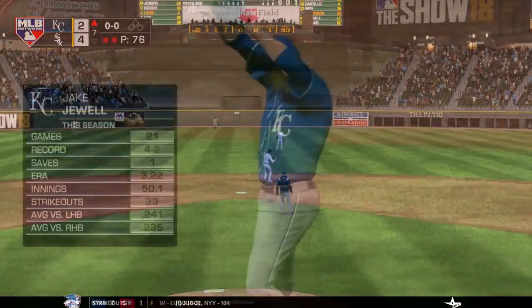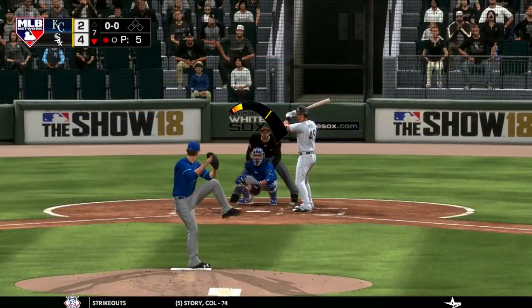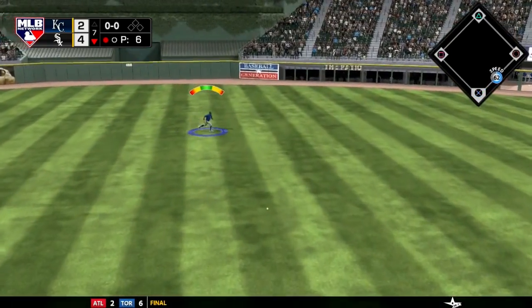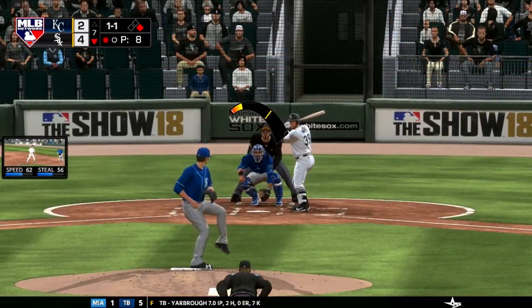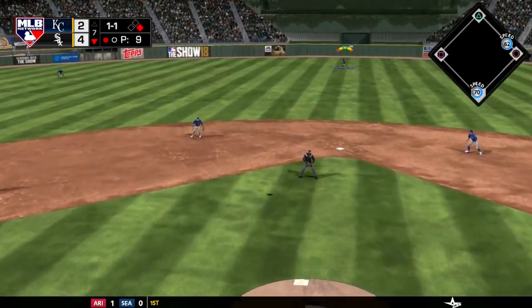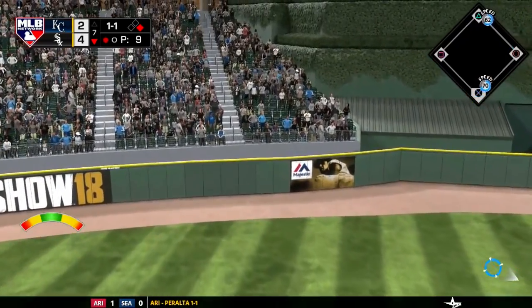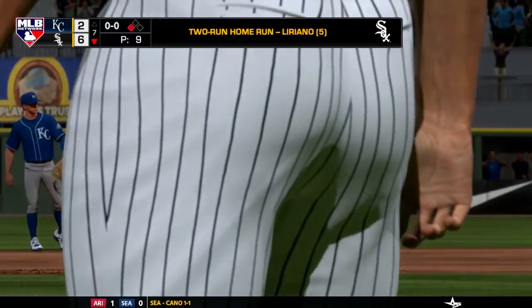But then in the bottom of the seventh, when Jake Jewell came on for the 22nd time out of the bullpen for Kansas City, Ryan Cordell would go up the middle with a single to get himself on base with 1 out. Next batter up would be Reimer Liriano, and he's going to clobber a pitch into left center field. That's out of here. A 2-run shot for Liriano makes it a 6-2 ball game, his 5th home run of the season.